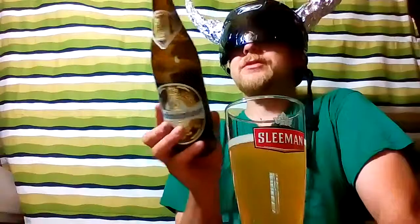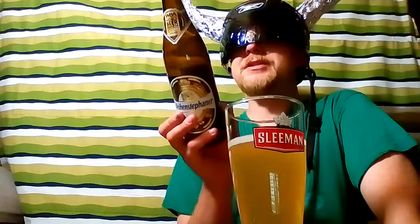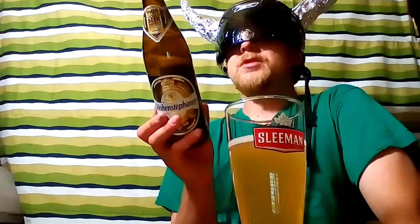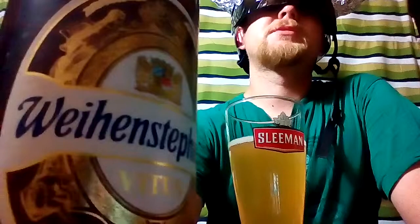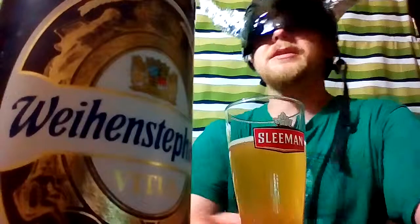On the ingredients list, I did notice that the ingredients are water, wheat malt, barley malt, hops, yeast. So wheat malt coming before barley malt, which I believe is slightly unusual. Generally, there's typically more barley than wheat. Is what I was led to believe anyway.